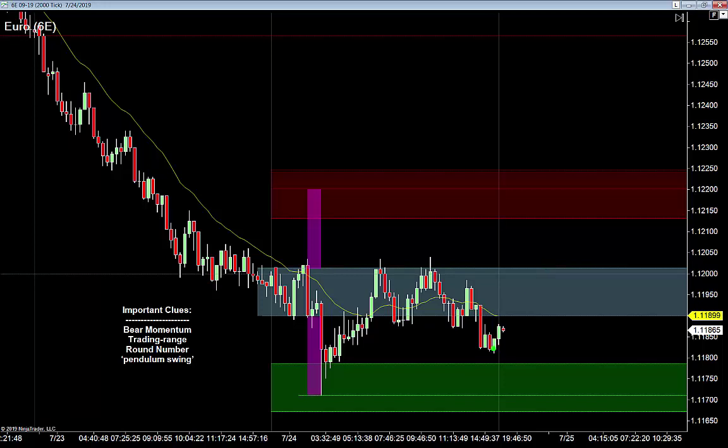Now, how about the flip side? We make a run going lower. Can I use that same failure into pullback combination? No, I can't. Why not? Momentum. Momentum is the key.